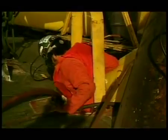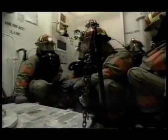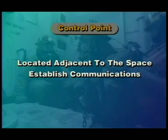When personnel are entering and working in confined or enclosed spaces, rescue plans and procedures must be adapted. An emergency and rescue control point shall be set up to provide quick emergency rescue assistance, medical services, and treatment. This rescue control point should be located immediately adjacent to the space, and suitable communication methods shall be established.